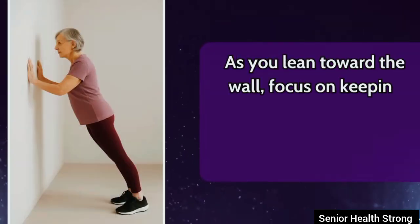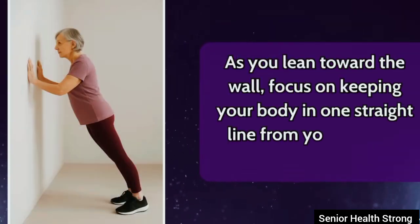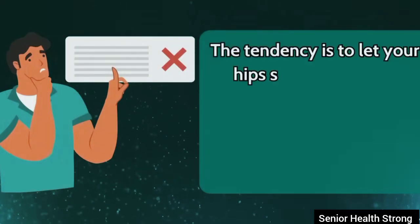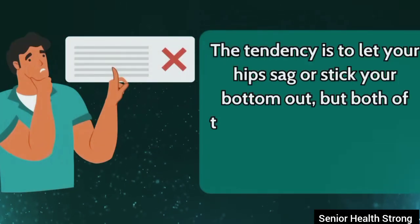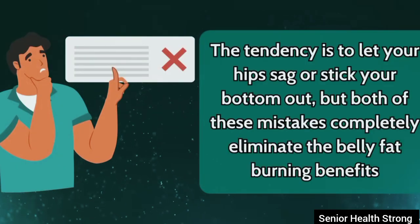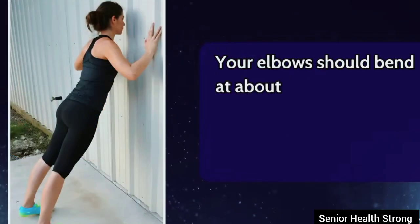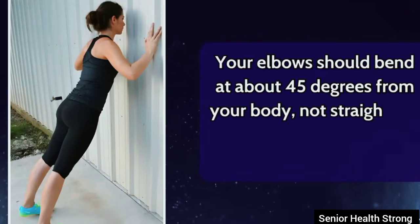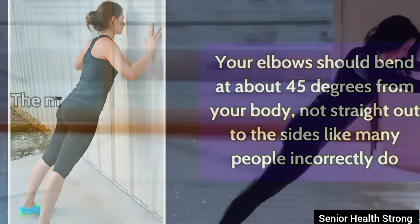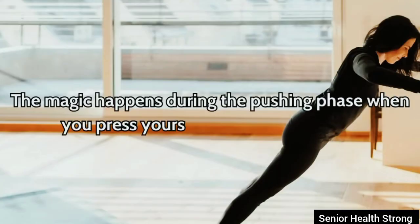As you lean toward the wall, focus on keeping your body in one straight line from your head to your heels. The tendency is to let your hips sag or stick your bottom out, but both of these mistakes completely eliminate the belly fat burning benefits. Your elbows should bend at about 45 degrees from your body, not straight out to the sides like many people incorrectly do.